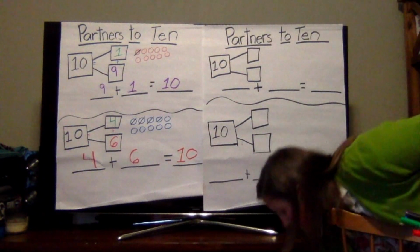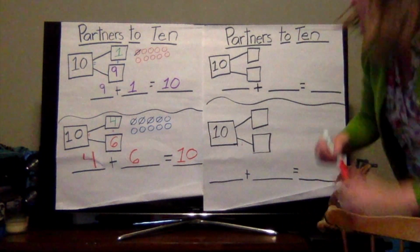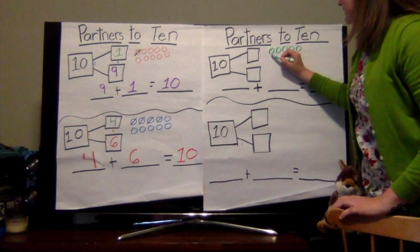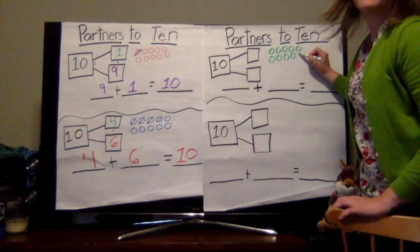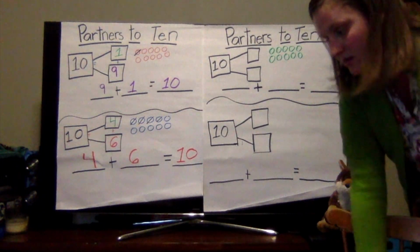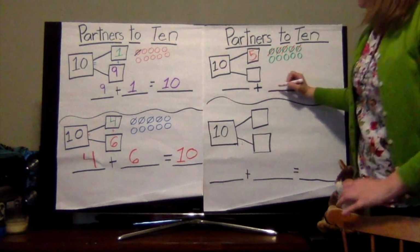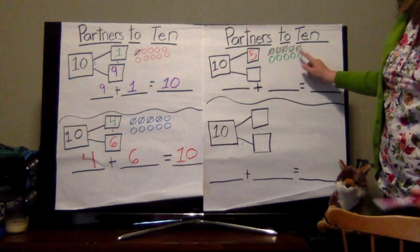Moving right along, I'm going to do 2 more with you. So let's see over here. Let's draw Pete's buttons first. 1, 2, 3, 4, 5, 6, 7, 8, 9, and 10. Let's take away this time, say like 5. 1, 2, 3, 4, 5. So I put my 5 here. And how many are left? Let's count it out. 1, 2, 3, 4, 5.